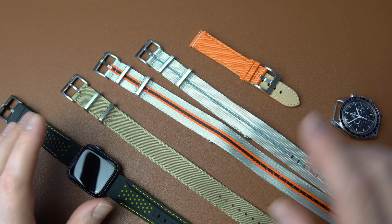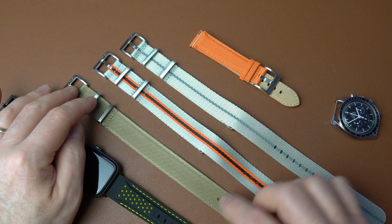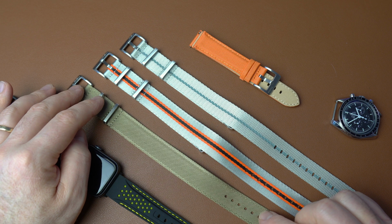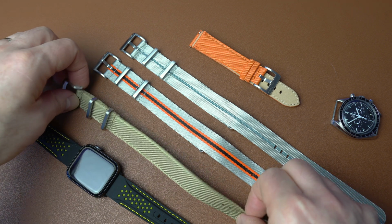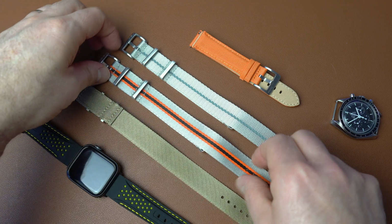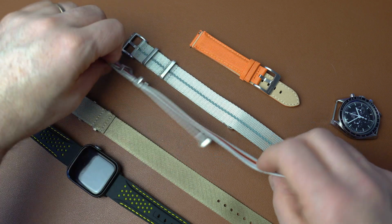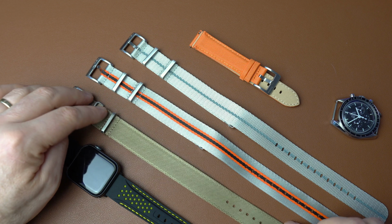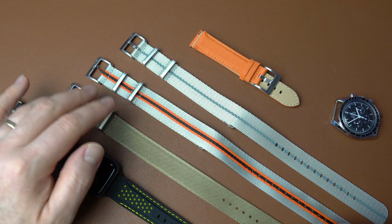Right then, so NATOs. Now there's 3 NATOs here. This one here, they call it the Nautilus. Now this is a single pass. It's in desert khaki. Now single pass just means that it doesn't have that extra piece of material that the other ones tend to have. So it's just a single pass through. This one retails about $28.